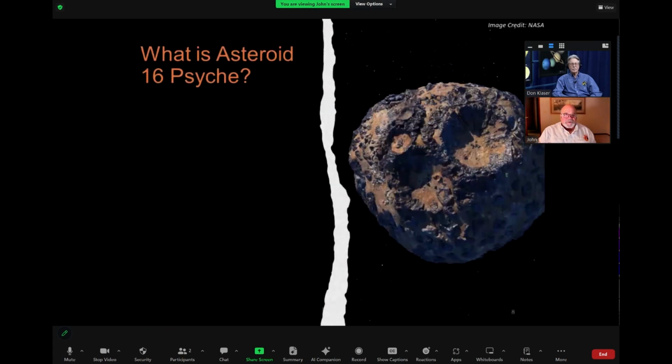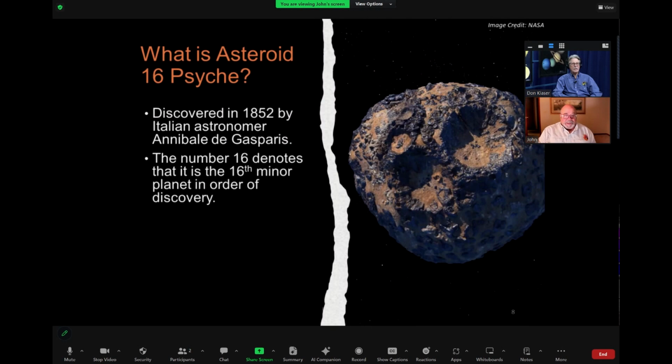And what is asteroid 16 Psyche? Well, it was discovered in 1852 by an Italian astronomer named Annibale de Gasparis. And the number 16 denotes that it is the 16th minor planet in order of discovery.